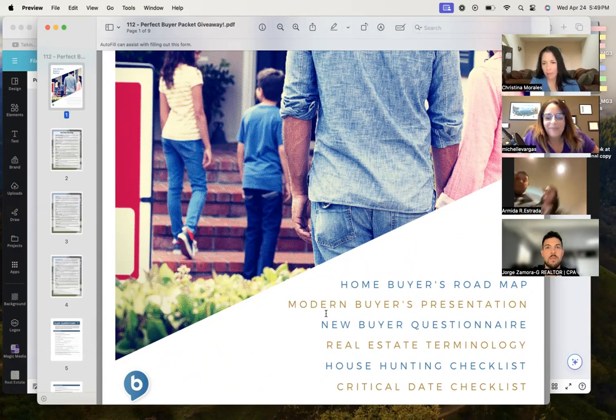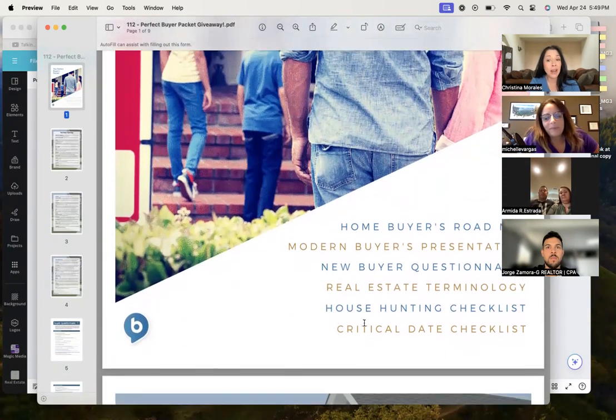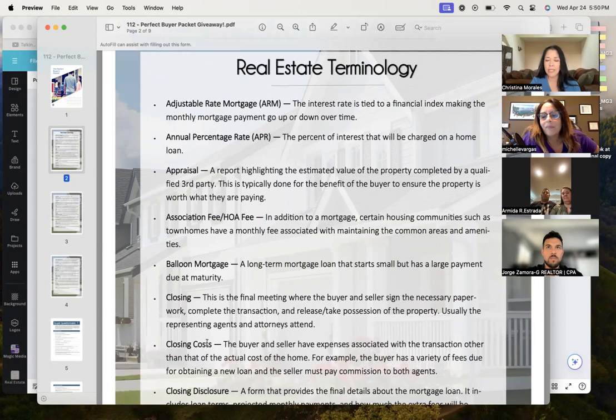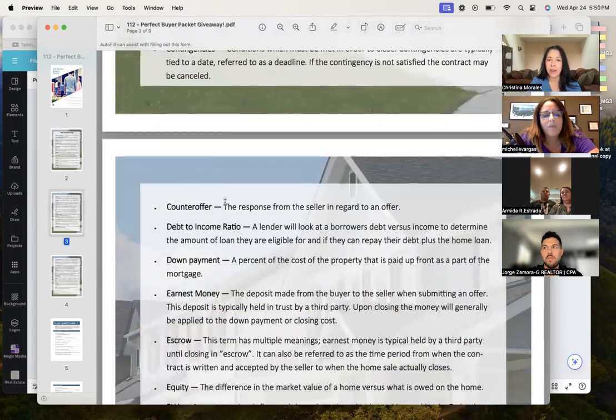Home Buyer's Roadmap, Modern Buyer's Representation or Presentation, New Buyer Questionnaire, Real Estate Terminology, House Hunting Checklist, Critical Date Checklist. I like that. I always forget about the real estate terminology. And this is why I say it's good to repeat things, because I am so used to all of these, I don't even think to share what the meanings are with prospects. A buyer might not know what an ARM is or an APR or HOA fees. They really might not, or a balloon mortgage. They might not know any of these things.